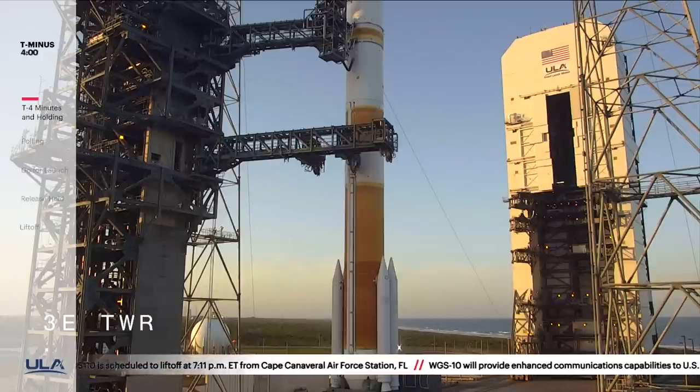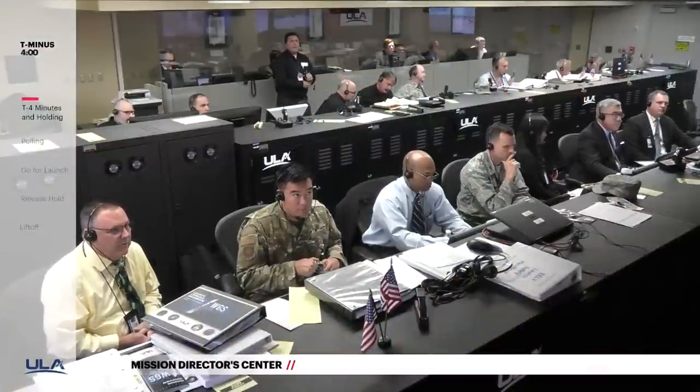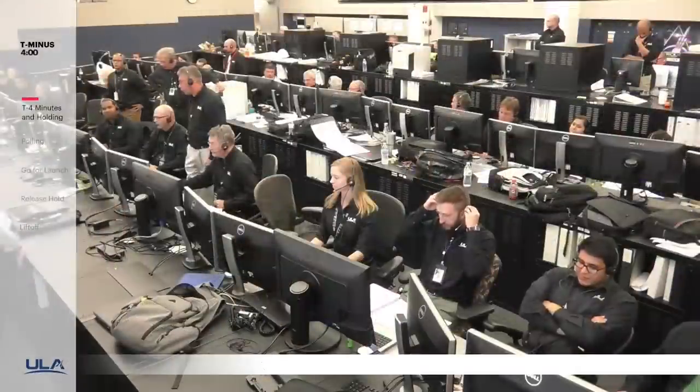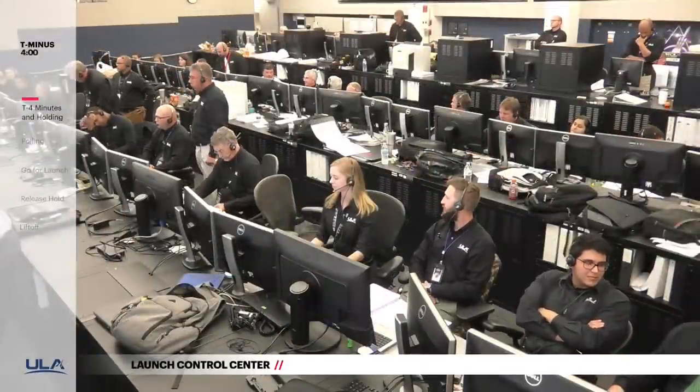This is Delta Mission Control at T-minus 4 minutes and holding. We remain in the planned 10-minute built-in hold as preparations for launch continue. Soon, launch conductor Scott Barney will poll the launch team for the final go to pick up the countdown. 27 engineers and managers are polled for system status and readiness to proceed.